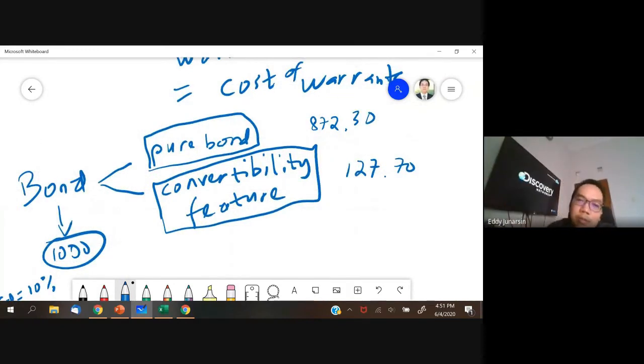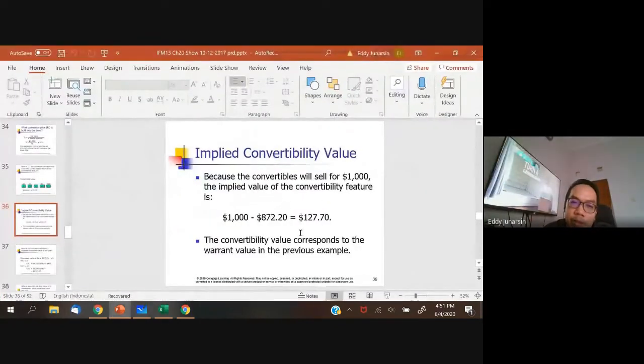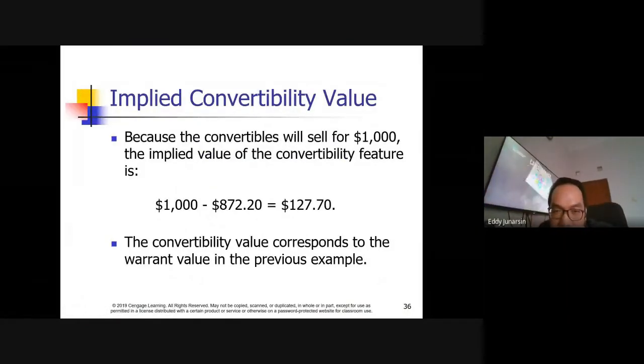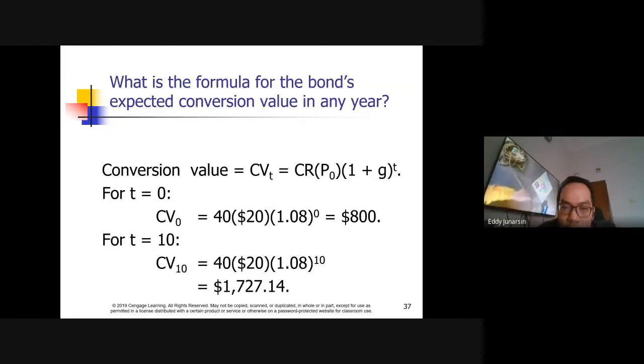Okay, so we found the value of each component. Again, the component is quite abstract here. We don't have obvious separation between the two components because they are fitly joined as one. Okay, so next we have to estimate the conversion value, right?